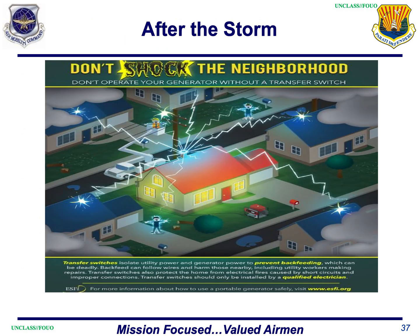After the storm, if you're using a generator, a transfer switch is required to prevent electrical fires and backfeeding, and should only be installed by a qualified electrician.